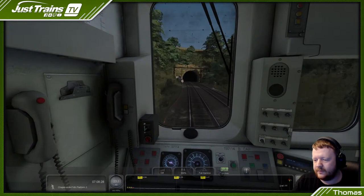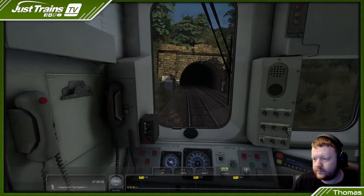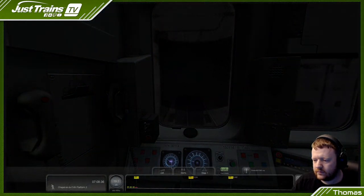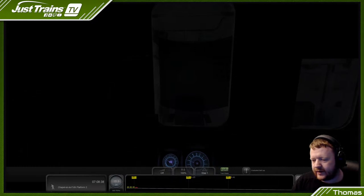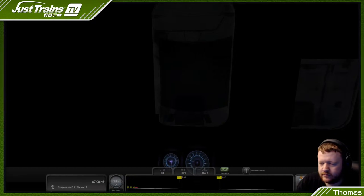This is where the 20 kicks in. This is Eve's Tunnel. So this is where the tight curve comes in. Still going down at 1 in 58, so you'd only be coming off the brakes. You just feather them on and off. Literally just step one and then release through it, and you hold it nicely. About a mile to Chapel on the Frith.